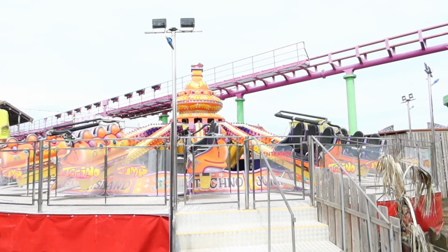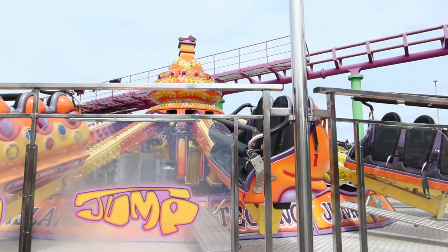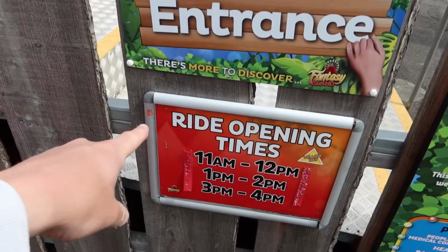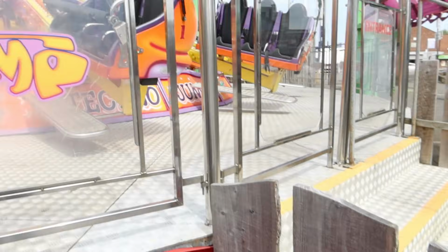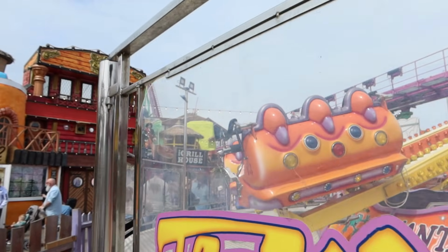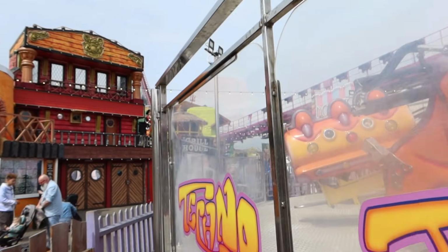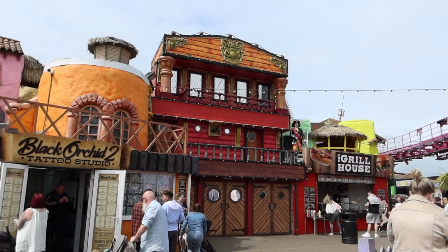Right, we're going on Techno Jump right next door here now too. Like we say, with it being the ride rotations, there is clear signage showing you when the rides are open and closed on these offbeat days. Along with that, they give you a leaflet which has all the ride opening and closing times. I don't normally like ride rotation, but I can see why they're doing it on a quiet day. So it doesn't bother me too much when it's this quiet.